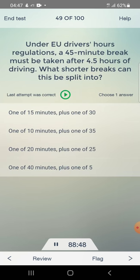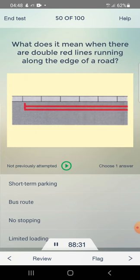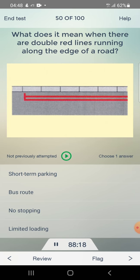Okay. Under EU driver's hours regulations, a 45-minute break must be taken after 4.5 hours of driving. What shorter breaks can this be split into? 10 and 15 and 30. What does it mean when there are double red lines running along the edge of a road? So, double red lines means no stopping.